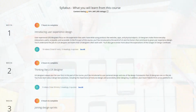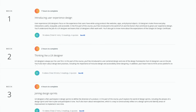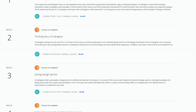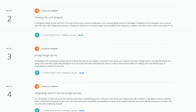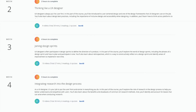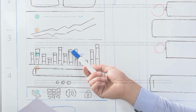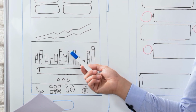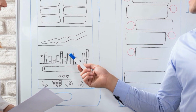The Foundations of User Experience UX Design course included videos, readings, practice exercises, discussion forums, and quizzes. As I progress through the other Google UX Design Professional Certificate courses, there will also be guided projects to implement what I've learned on a deeper level. User experience research in particular intrigued me because it requires complete focus on the needs of the learner in order to help them solve a problem.